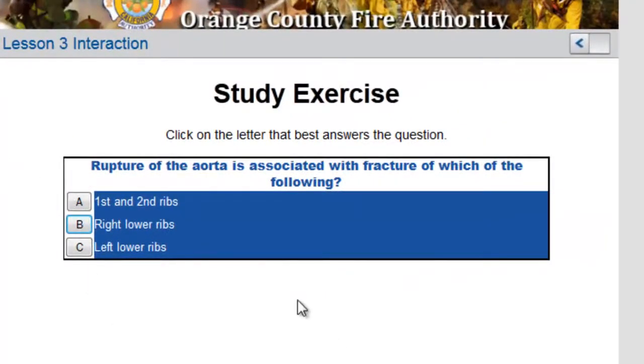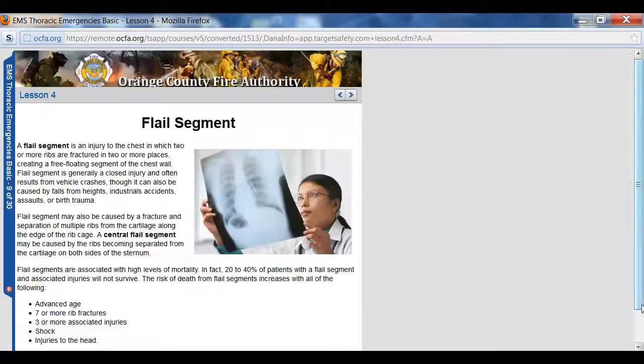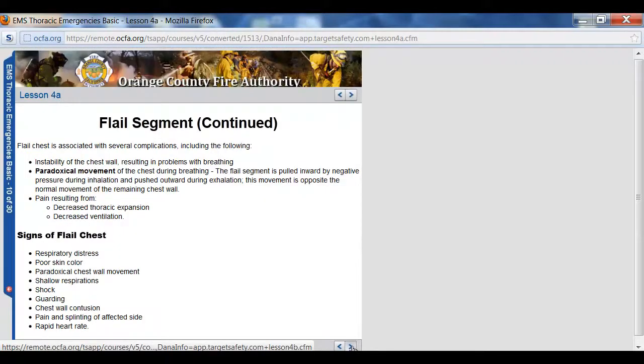And then I'm going to go back and read about it, and then I'm going to come back to this page and answer the question correctly. Correct. I can move forward. So as I'm scrolling through here, I'm reading about this, and I'm just going to breeze through all of these pretty quick here.